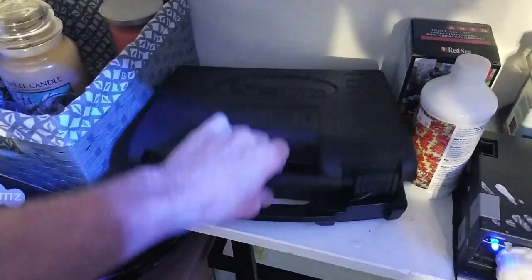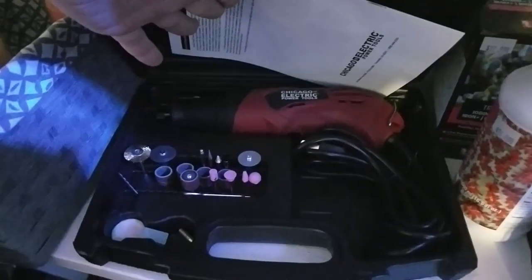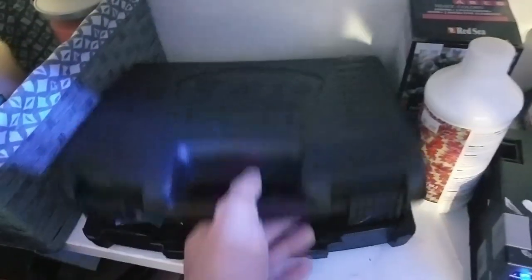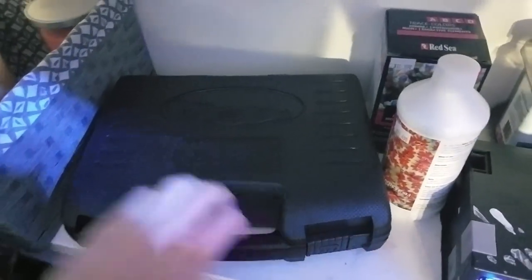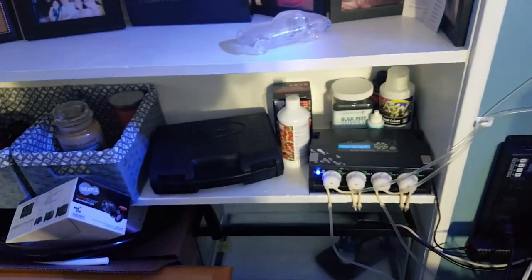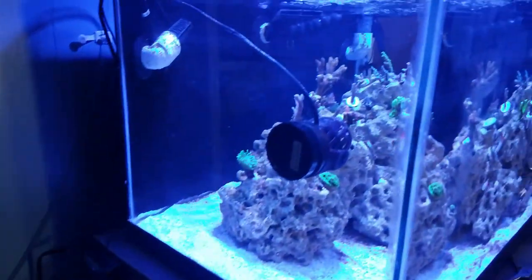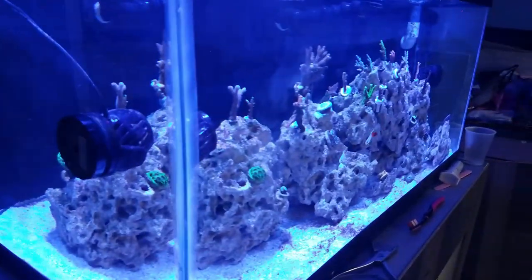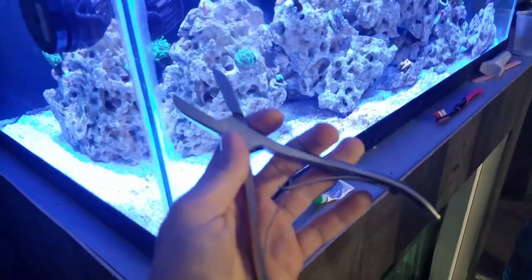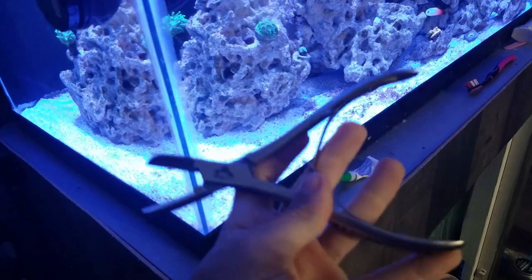But I also went to Harbor Freight and I picked up this Dremel, and I got this for 18 bucks. Had like a 20% off coupon, so even without it, it's only like 22 bucks. And I got it because I needed something better to frag the milli. I had bought these from my LFS, and they were selling these for $40. So I paid like 20 bucks for them.